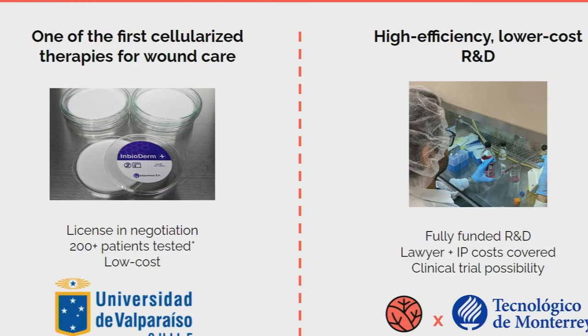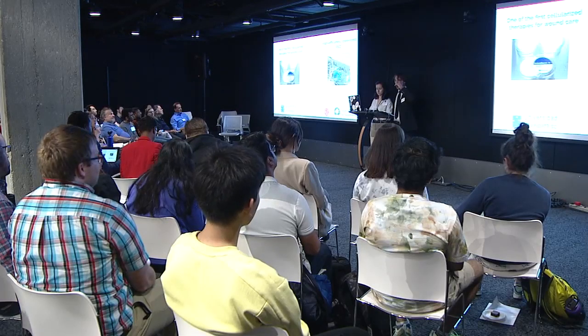of the first cellularized therapies of Latin America that we're trying to introduce to U.S. hospitals. The license is already in negotiation with the Universidad de Valparaíso in Chile, and we've tested over 200 patients with successful results. These are 200 stories of people who have been literally saved from amputation or death, and in US dollars, that's around $800,000 that have been saved. We're also fully funded by a top 5 Latin American research institution called the Tecnológico Monterrey for R&D of a high efficiency, low cost product.